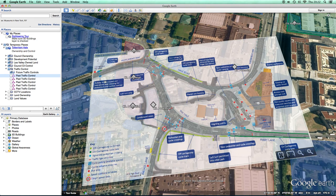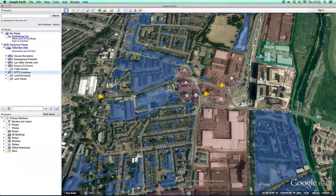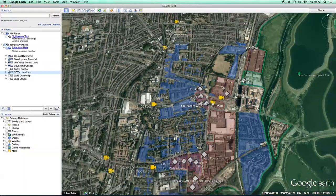train station. So if we leave that one off for the minute, we go to CCTV locations. Now we have CCTV locations around the Tottenham Hale area according to the Haringey Council website. Mainly just two around the Tottenham Hale area, which is quite surprising considering how busy an area it actually is.